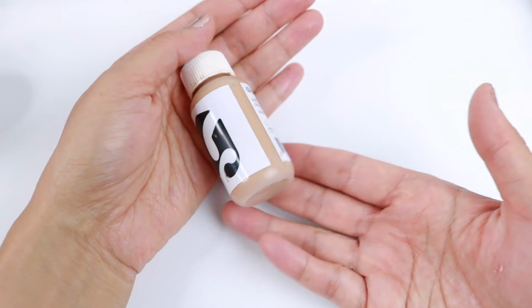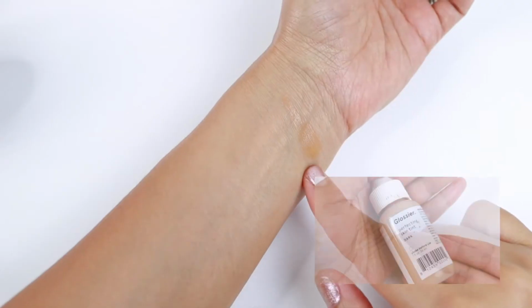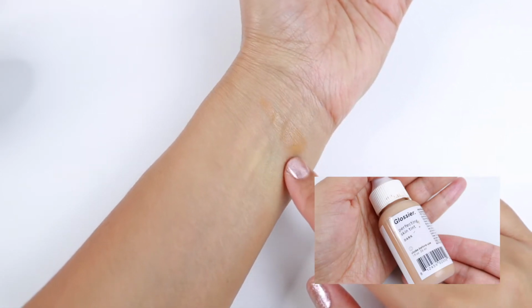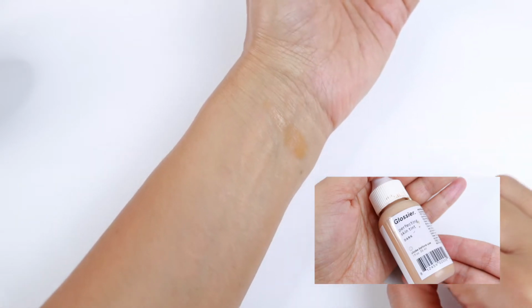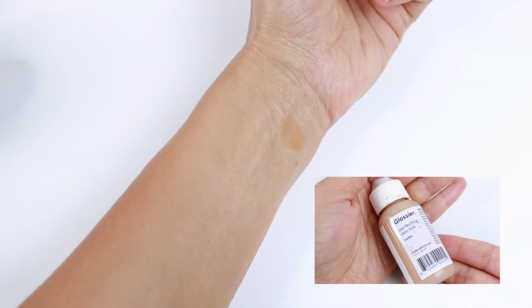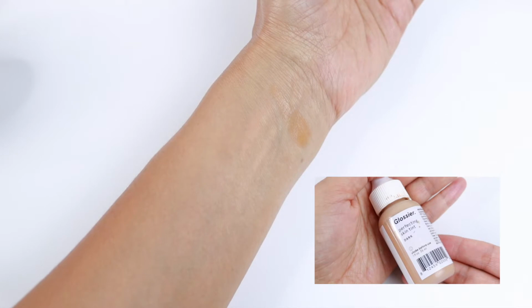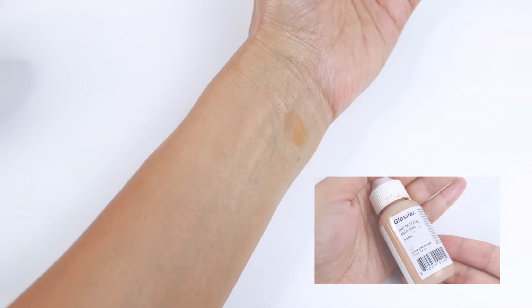First item is this Glossier skin tint. It is the Perfecting Skin Tint in Dark. Here's a swatch, really nice color match. It has a warm undertone to it. It blends really nicely, although it is a very, very minimal coverage, so your skin has to be nearly perfect for it to be used on because it doesn't really cover anything up. But if you want to even out skin tone, I think it's a great one. I will be keeping it just to add over sunscreen when I want to go really super minimal, so I'm going to keep that one.